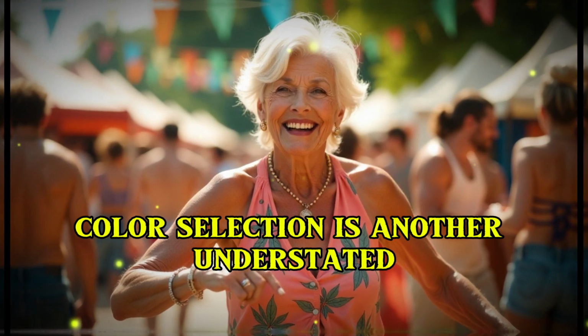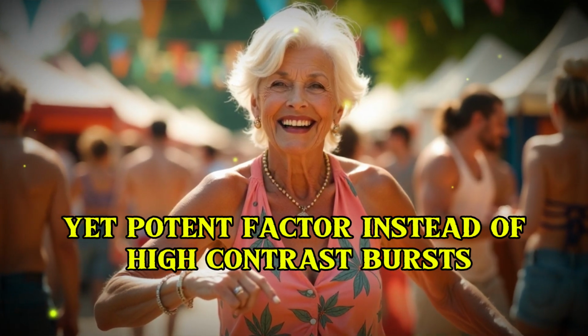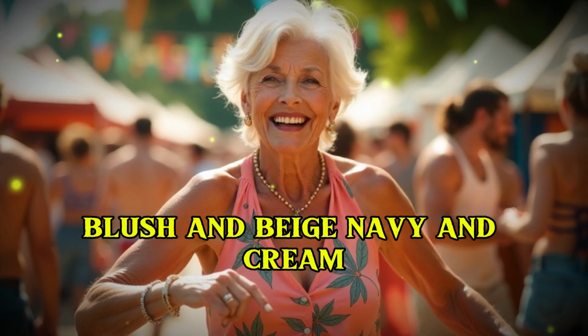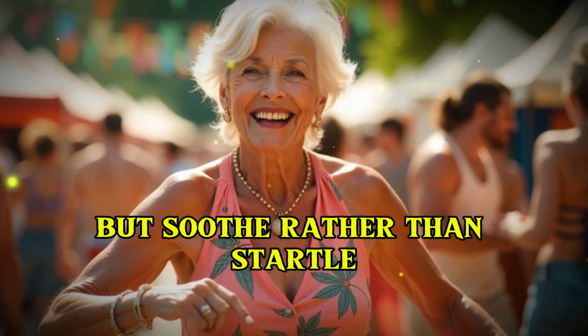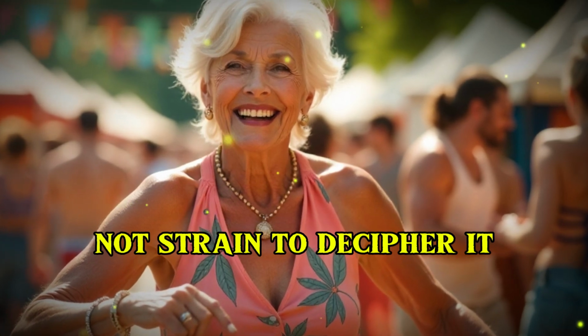Color selection is another understated yet potent factor. Instead of high-contrast bursts, opt for harmonious palettes. Blush and beige, navy and cream, olive and soft gold. These combinations still capture attention but soothe rather than startle. You want observers to appreciate your style, not strain to decipher it.